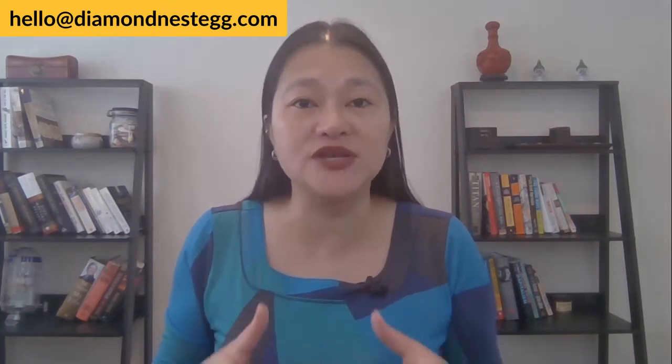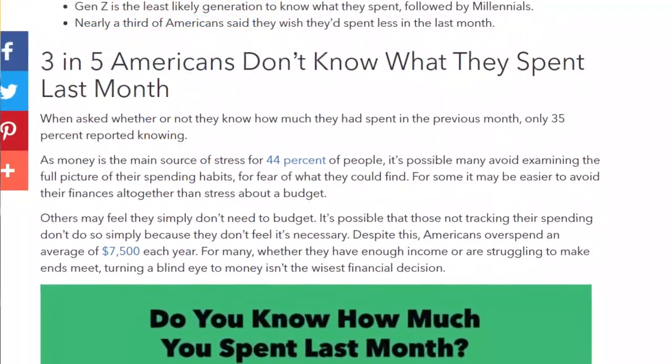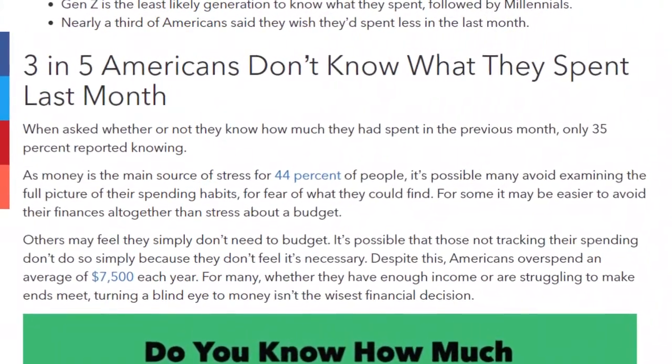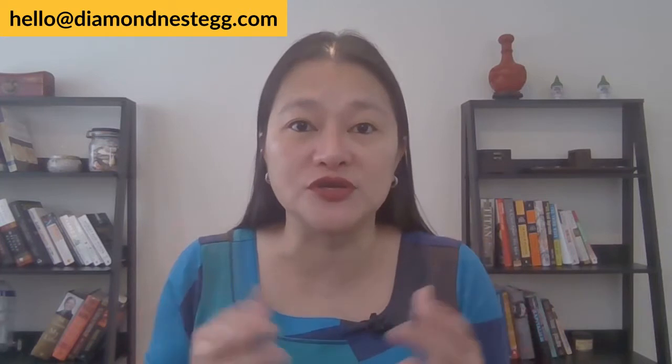And that is why budgeting is so important. Without a budget, you're in the same tough spot as 3 out of 5 Americans. You have absolutely no idea where your money went last month. And you don't want to be one of those people, waiting until the end of the month to discover that you have little to nothing left in your bank account. Little to nothing left for your financial future. But that's essentially what's going to happen if you don't start budgeting.